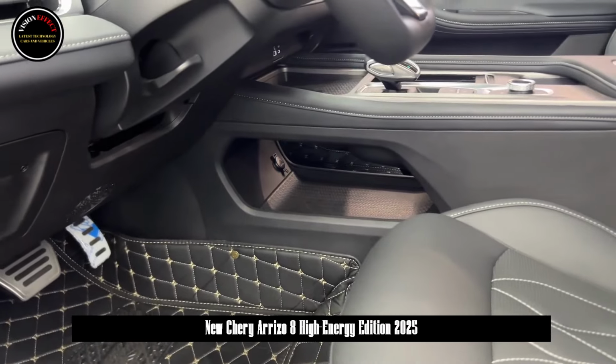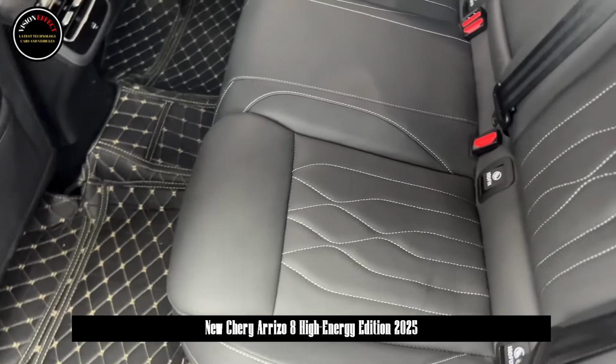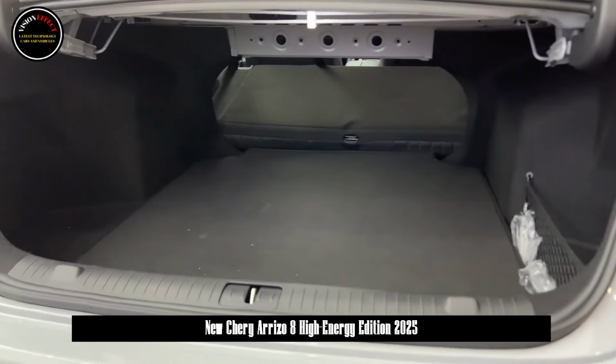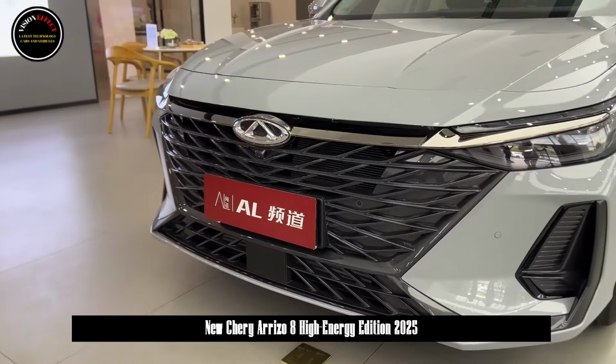In addition, it will be equipped with FCW forward collision warning, ACC full-speed adaptive cruise control, LDW lane departure warning, LDP lane departure assistant, 10 airbags including 540 degrees, L2.5 level intelligent driving assistance system, etc.